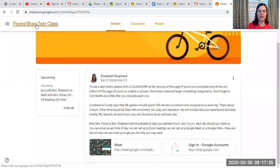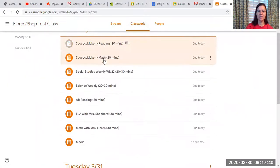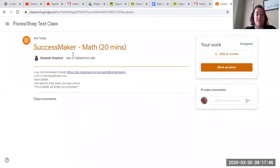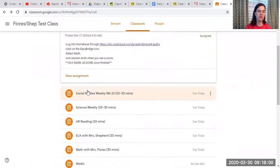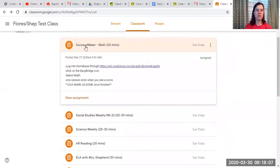So I'm going to go back to my classwork. I've done Success Maker reading. So then I'll go to Success Maker math and I'll complete that. Look at the icon, Ms. Shepard. I think you should point to the icons, that it makes it gray once it's turned in. Ah, yes. So once you click turn in or mark as done, it turns to gray. I haven't done that for this one or any of the other ones, so it is still a color, and it'll be a different color on ours.